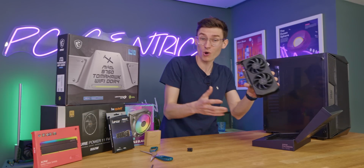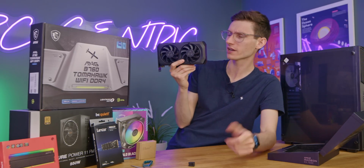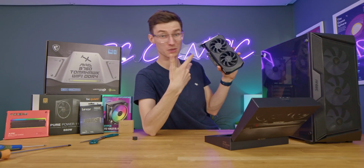But then in terms of performance, especially if you're playing multiplayer titles at 1080p and even 1440p, I think you're pretty much looking at 100 FPS or higher in most things. I'm really hoping in Apex Legends we can actually hit that 200 FPS mark. That'd be pretty darn cool.